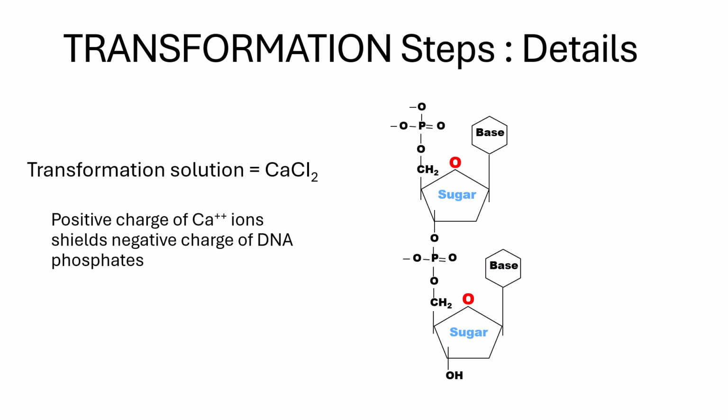So transformation. The transformation solution is a calcium chloride solution. I think it's like 50 millimolar, but I could be wrong, so don't hold me to that. What we're basically doing is we have calcium ions in abundance, and those positively charged calcium ions are going to bind to any DNA just because of charge. So electromagnetic attraction, force in the universe, says you're negative, I'm positive, it's going to push us together. And so you're effectively shielding much of the negative charge of that DNA molecule. What DNA molecule? We're talking about our plasmid, because the plasmid is what we're going to add then to solution with the calcium chloride and with our bacteria ready to take it up.